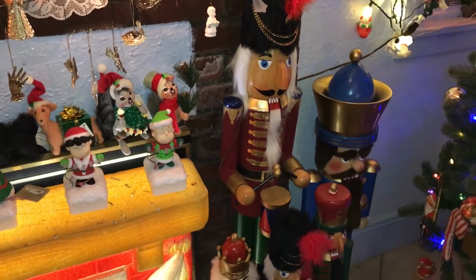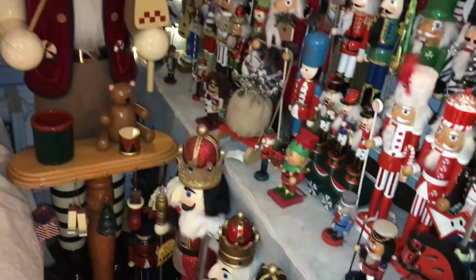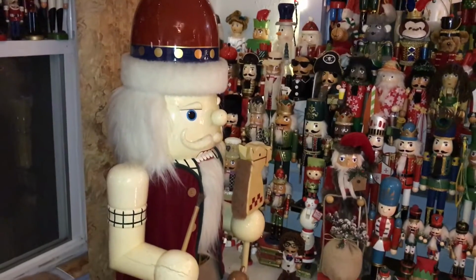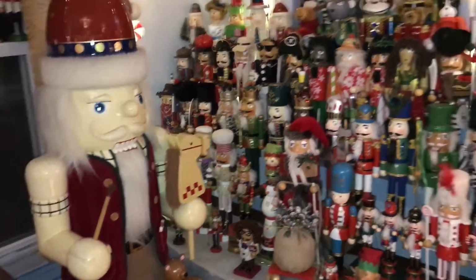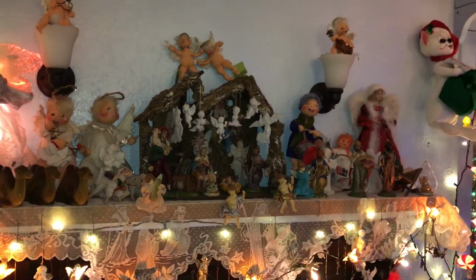Another nice German one. He's about 3 feet tall. And I want to show you this guy right here. Yeah, my big boy. He's about 5 feet tall. And picked him up this past year from a family in a couple towns away. And his name is Lorenzo. And he was a member of their family for years. And now he's joined ours and joined my eclectic Nutcracker collection. We've got our nice nativity up over here.